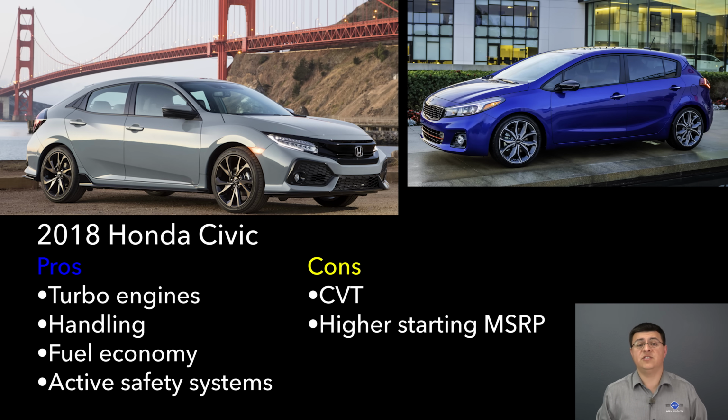The base turbocharged engine in the Civic is significantly faster than any of the naturally aspirated engines we find in the Forte, and it's almost as fast as the Forte 5 SX. If that's not enough power for you, then Honda does have a variety of different power levels available, from the sport trim of the hatchback on up to the Civic Si available in the coupe and the sedan, and of course the absolutely insane 306 horsepower Type R.